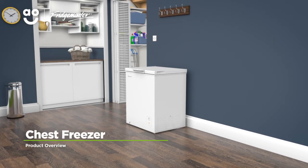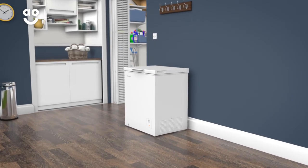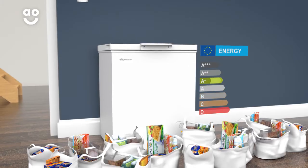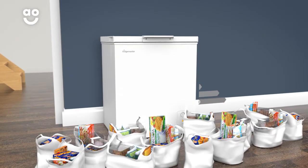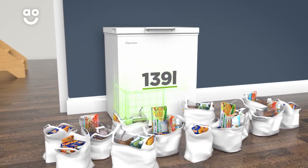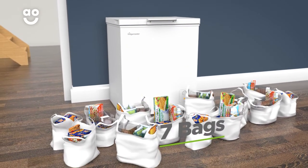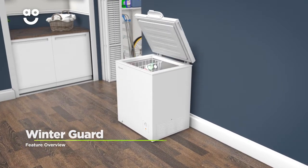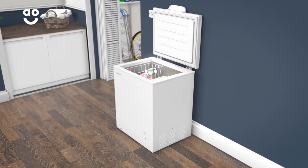With its compact build, this chest freezer from Fridgemaster is great if you want a durable model to protect your groceries. It has an A+ energy rating and a capacity of 139 litres, meaning it can hold up to 7 bags of food shopping. This model has Fridgemaster's Winter Guard technology, which means you can place it anywhere in the home, even where there's little or no heating.